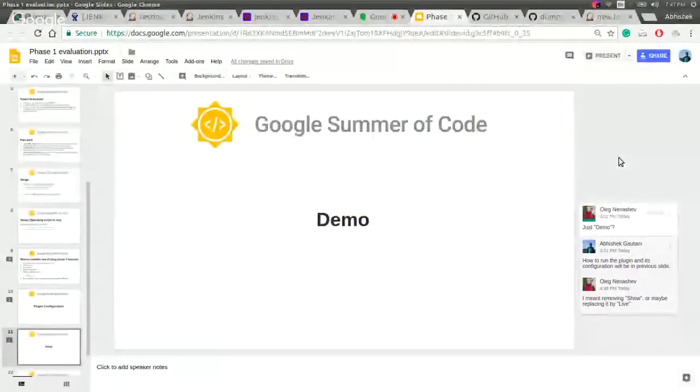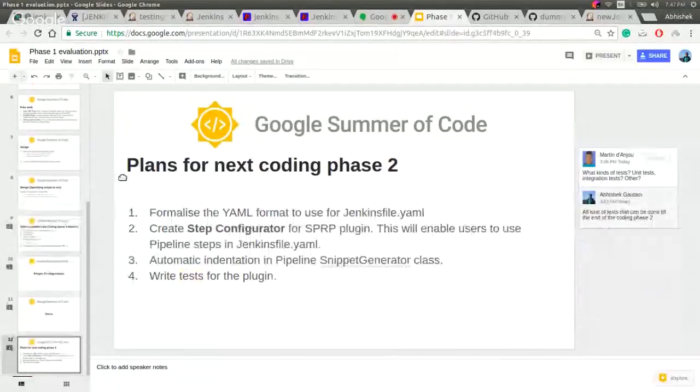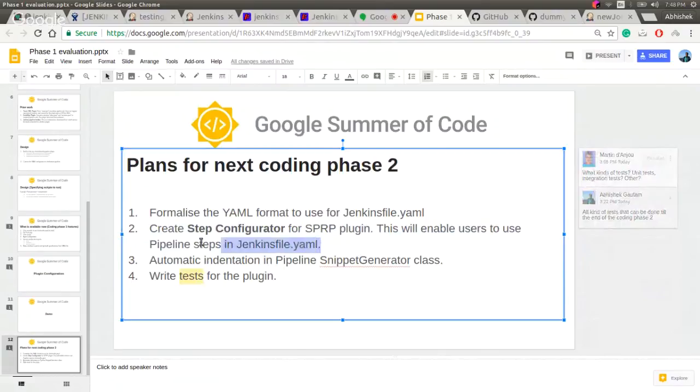Okay. After the demo, for the coding phase two, I need to formalize a YAML format for Jenkinsfile.yml. And to use the Jenkins steps in the YML, I am working on a step configurator. It's not completed yet. After it is completed, users will be able to use all the steps in the YML file only.